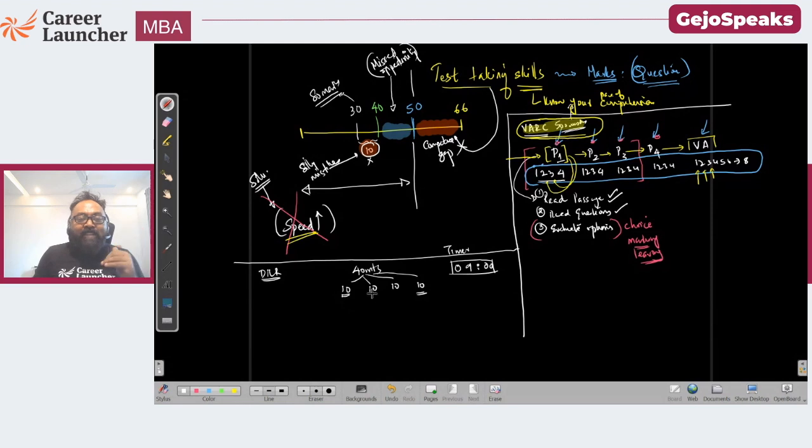In the last 10 minutes you suddenly feel that the time is going faster than the initial 10 minutes. Why is the timer going so fast? We end up looking at the timer towards the end and honestly start thinking about a lot of random things. Worrying is not going to give you anything. You have to ensure that that does not happen.